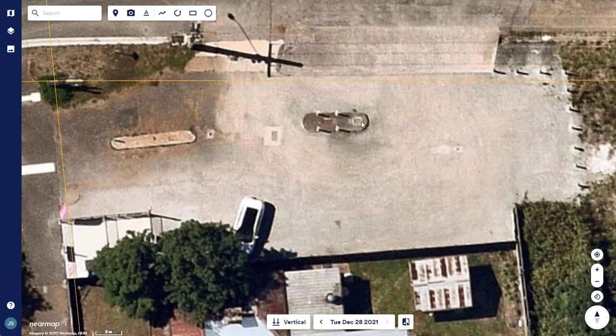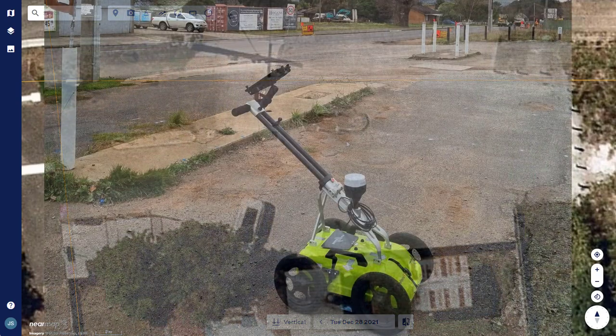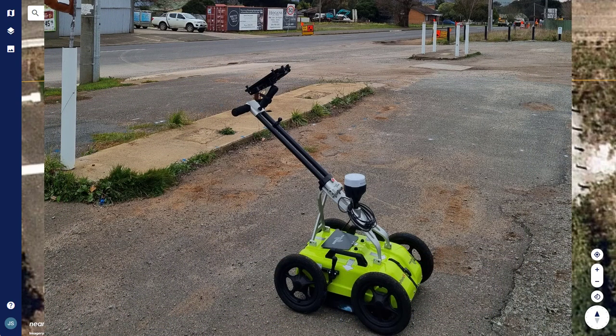On these raised concrete plinths there's some evidence of some bowser positions. So I'll bring up an image of the GPR, or ground penetrating radar, and it's got the GPS mounted on top for positional data. Basically it looks kind of like a lawnmower, and you push it along, it sends a signal into the ground, and it's listening for reflections. And we can interpret different things from those reflections.